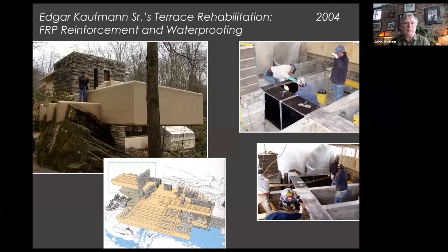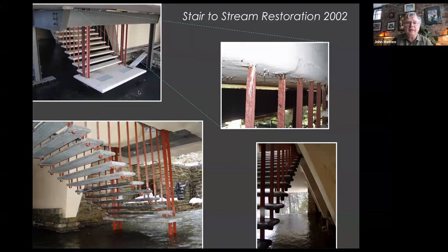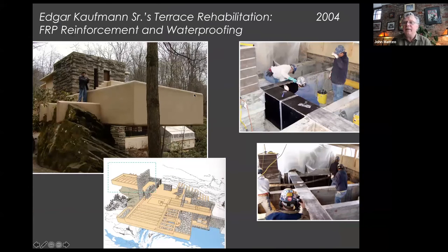So we told the folks at Fallingwater that if they're going to be redoing the roofing on this terrace, when you do that, let's reinforce the beams with carbon fiber. And those beams were in, so we were able to do that successfully there.